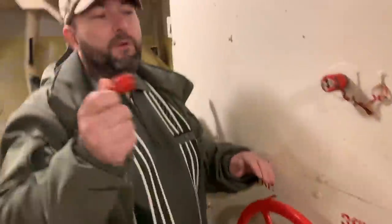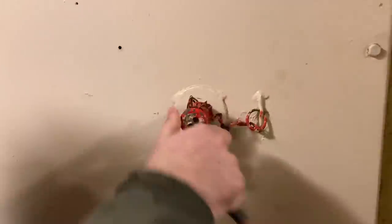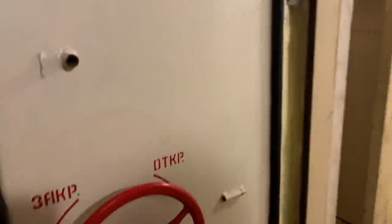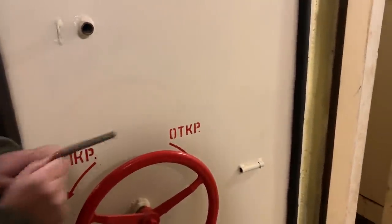Cool. And if you want to open the door here, you have to use this. Does this have a special key? No, you have to equalize the pressure. We have to make a special pressure just to make the pressure even. Oh wow.